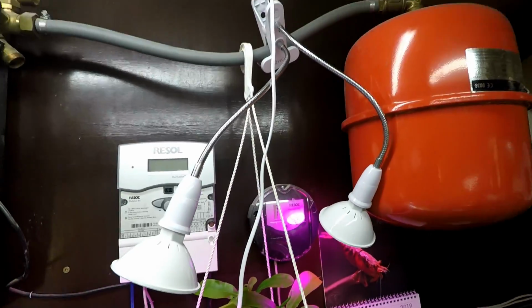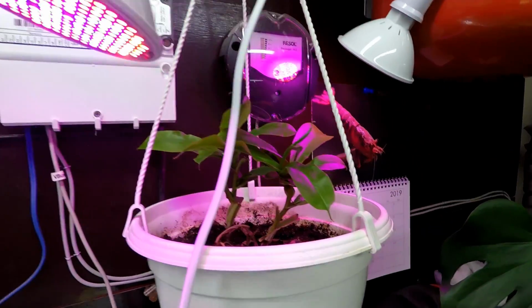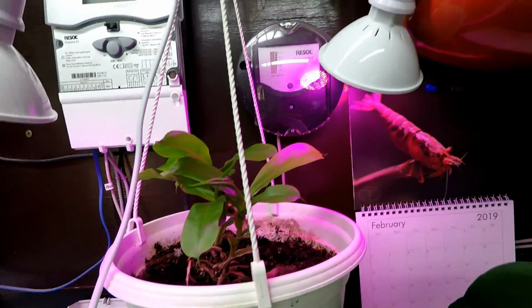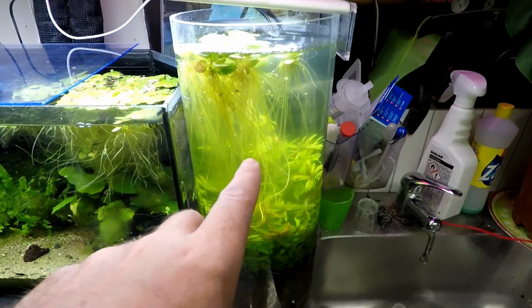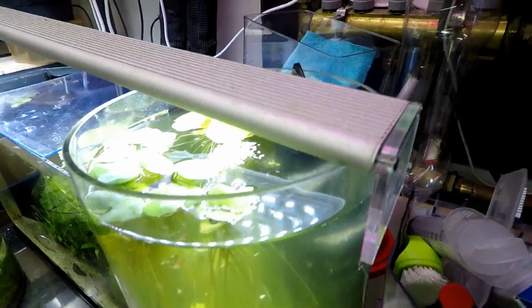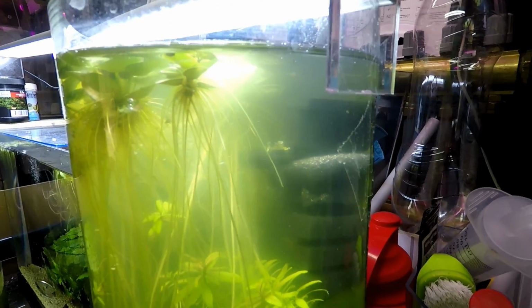So we have new lights here. I don't know how good they will be. The red and the blue LEDs. This little Nepenthe seems to quite like it though. It's come on quite a bit. Good news in this tank is I've actually added a little filter to the back. It's one of my smallest filters. You can probably just see it in here. This is not a Pulse Mili, it's even smaller than a Pulse Mili.